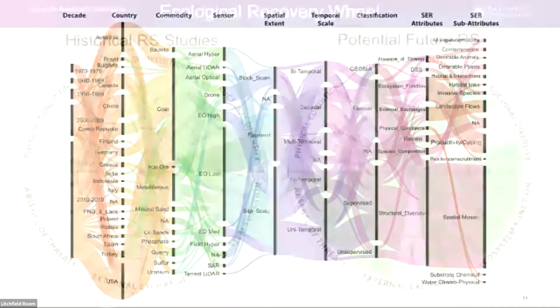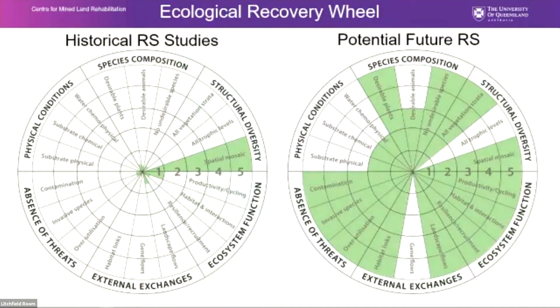So, and this is the ecological recovery wheel. Some of you will know this. It was designed by the Society for Ecological Restoration as a tool to compare restoration projects with analog ecosystems. We used this in a slightly different way where, as I said before, we ranked or classed each study based on which sub-attribute and attribute they addressed. And so this left-hand side wheel then is what we found in the review.